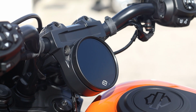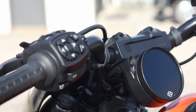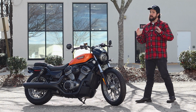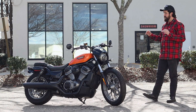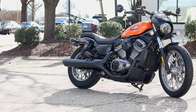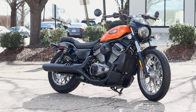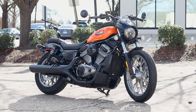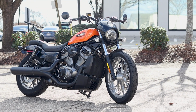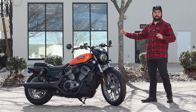Which brings us to the screen and really one of the focal points of this motorcycle. When you're rocking just the base Nightster that's offered, you've got a lot of the same basic rider safety features, ABS and traction control included, but it's pretty stripped down. You lose a lot of these control options. Your only options are the new base color, billiard gray, or vivid black. Other than that, it's stripped down, it's Nightster, it's all you need to get running.